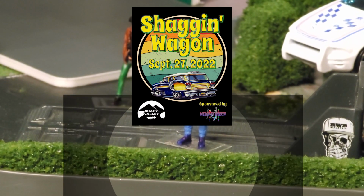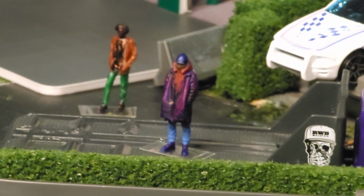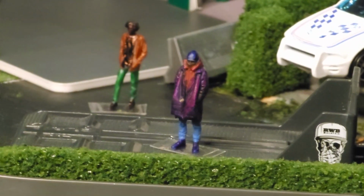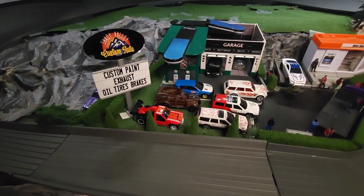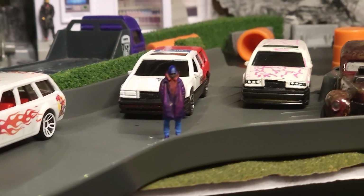Welcome back to the Shady Valley. This is Shaggin Wagon round 1, groups 7 and 8, the final groups of round 1. We've had a lot of great racing so far, but right now we're moving on to the last 8 racers. Let's take a look at group 7.